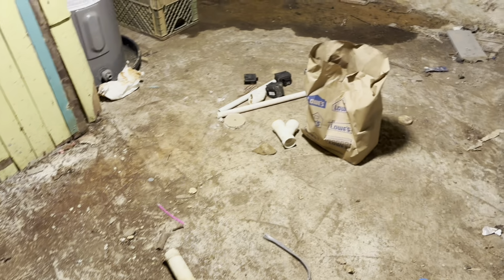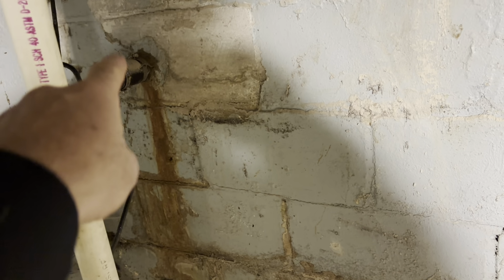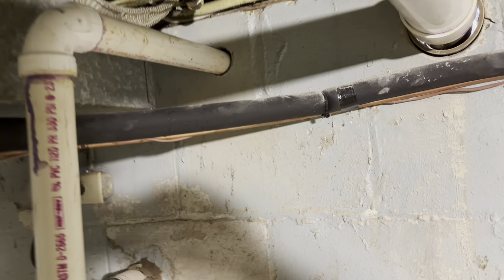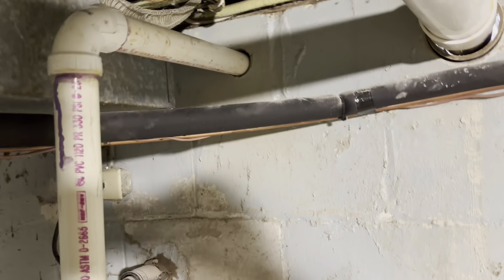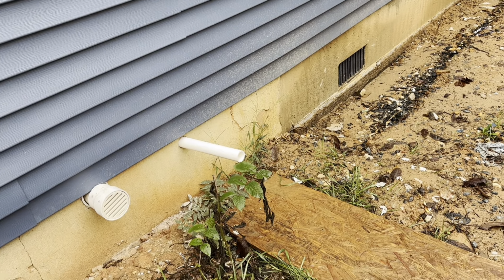So now we're going to go look at our other one and make sure that's not running. Let's turn the light on here. So if you recall, this was going there, but that was going outside below grade. Now we've got it up, going above grade and going out, and I need to go check that side out there. So right now we've just got that shooting out that far.